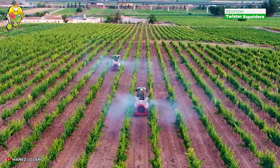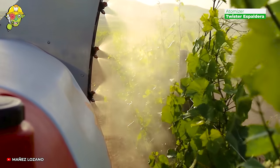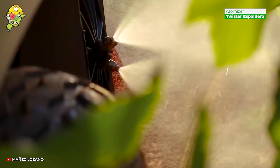Plants are completely covered in dew thanks to the spray system on both sides, with the largest tank capacity of up to 1,200 liters.